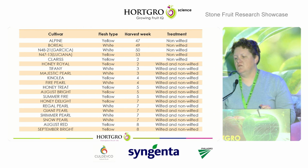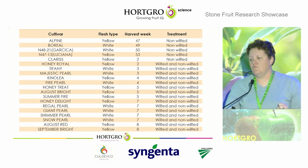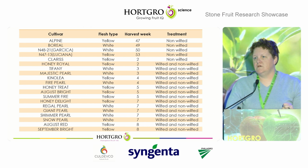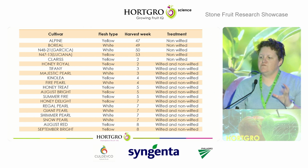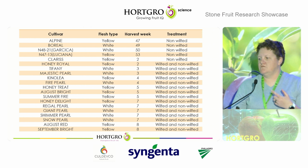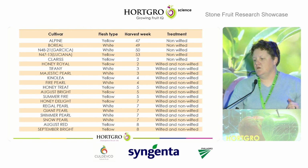So in my trial, we had quite a lot of different nectarine cultivars that we looked at, yellow and white flesh. We also wilted a whole section of them. So wilting was applied if the flesh firmness of the fruit was above 9. We would then keep it at 10 degrees at ambient for 24 hours and then sample it until it reached about 8 kilogram, where 50% of the fruit was 8 kilogram. So we used the protocol that hort growers outlined for wilting on those subsamples.